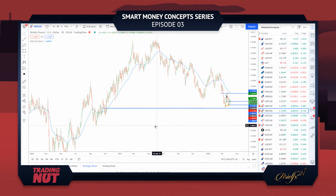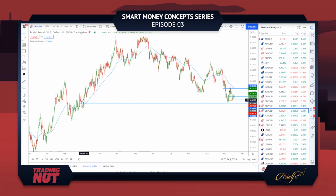What we can notice here is 1.3. You can see 1.3, which is this first blue line. Okay, we're coming into an area of demand here, an area that price has reacted from in the past and has produced an expansionary move from. Okay, so we can see higher high, higher low, higher high in the market.